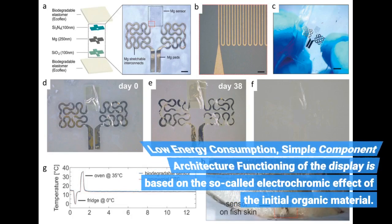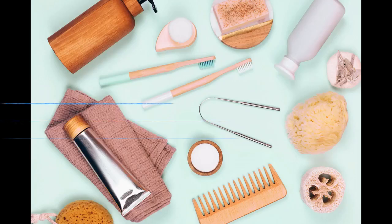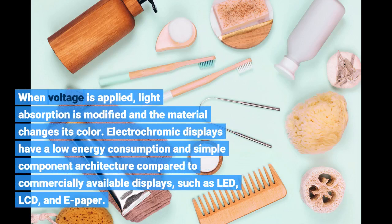Low energy consumption, simple component architecture. The functioning of the display is based on the so-called electrochromic effect of the organic material. When voltage is applied, light absorption is modified and the material changes its color. Electrochromic displays have a low energy consumption and simple component architecture compared to commercially available displays, such as LED, LCD, and e-paper.